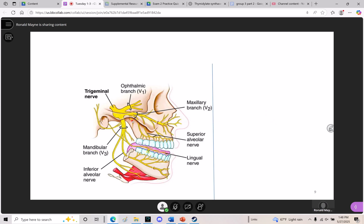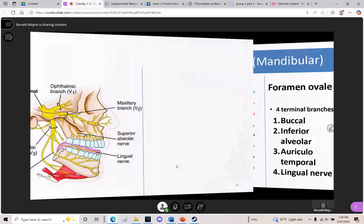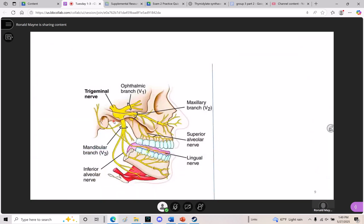They don't have all of these labeled. This looks like it would be buccal. This one looks like it would be superficial auricular or inferior auricular. Back up. Check the name right for you. Auriculotemporal. Right there. Normally, though, you see that in front of the ear. Here's your inferior alveolar. This branch coming out through the little hole is mental. Lingual, that would be right there, going to the tongue.